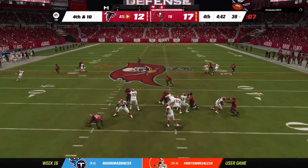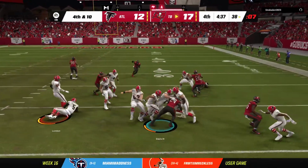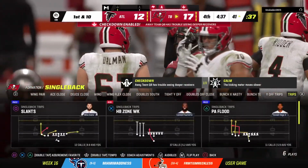As expected, they're going for it to keep the drive alive. And for the 4th time tonight, it's an interception. Carlton Davis picks it. And the Buccaneers are going to take possession of the football.